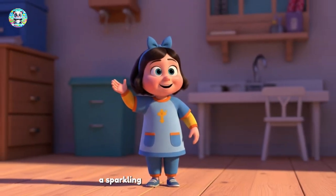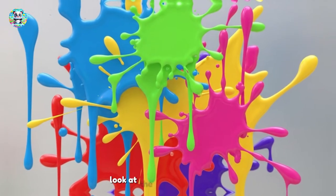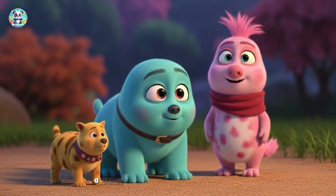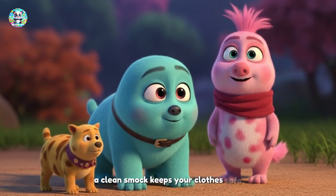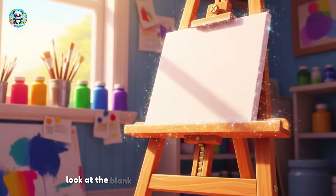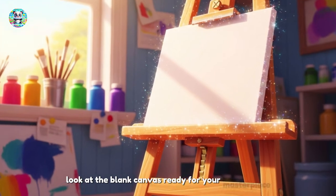A sparkling easel holds your canvas. Look at the colorful paints, red, blue, yellow, and more. A clean smock keeps your clothes safe. Here's a jar of water, rinse your brush. Look at the blank canvas, ready for your masterpiece.